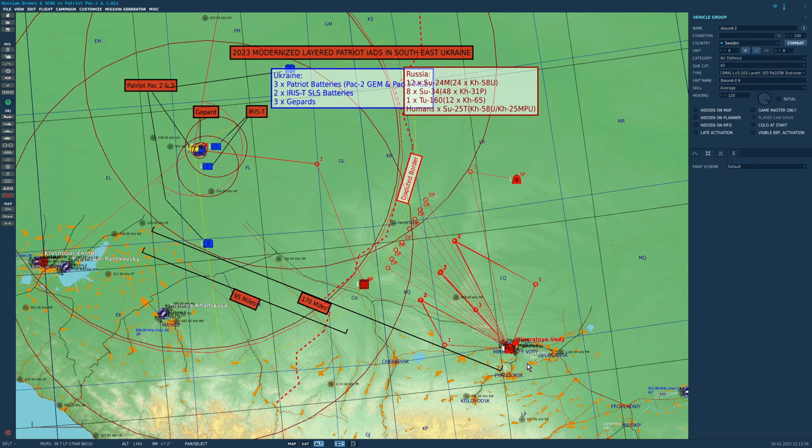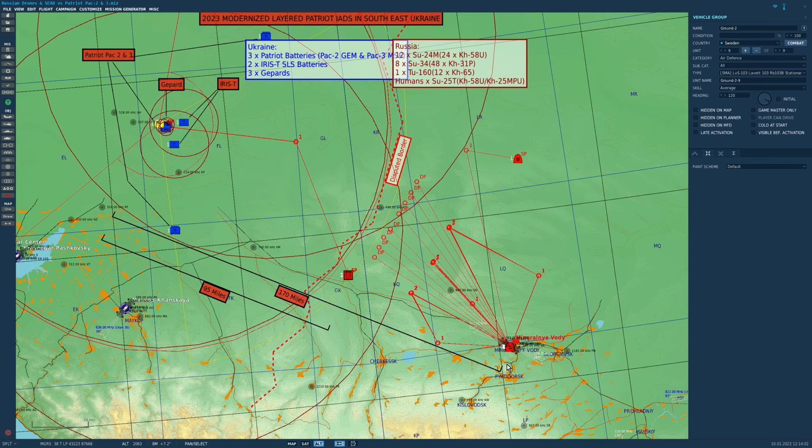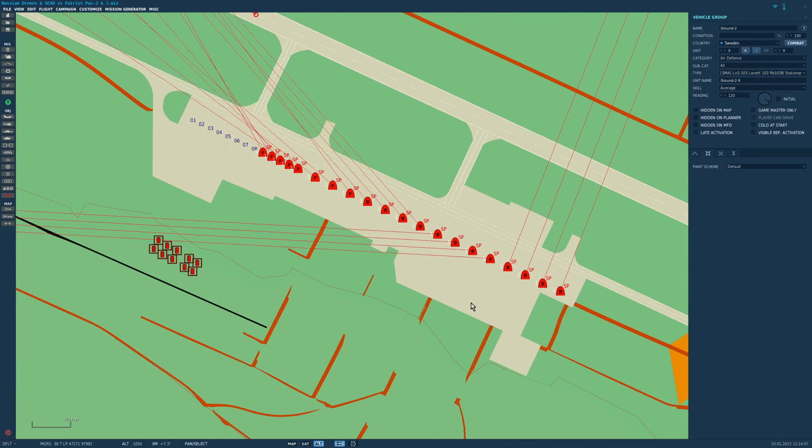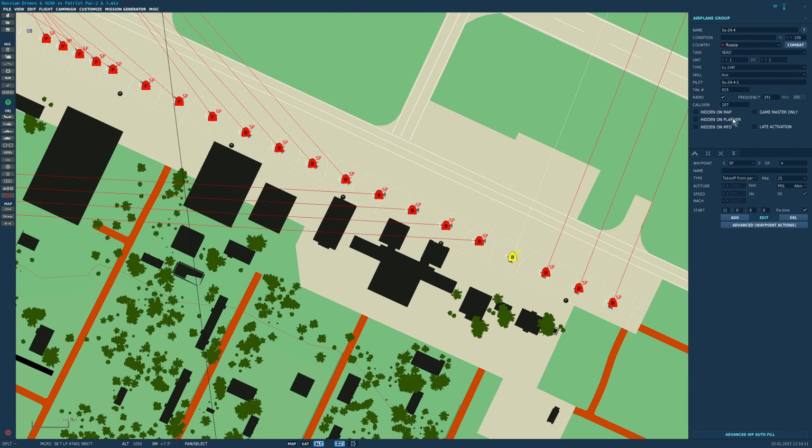The bulk of the attack is starting at this base here. Don't worry about the names. The names aren't actually in the right place. Just look at the rough topography. 170 miles. Start these guys. Attack phase 1. 12 Su-24s.